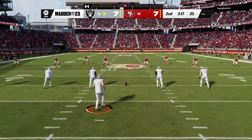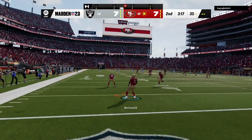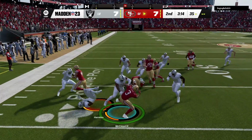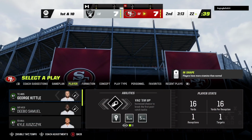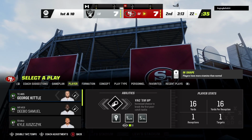Each team's had it. Each team has scored. 7-7 here as the kick's away. This will be fielded inside the 5. And he'll get it up past the 20 to about the 22. The Niners take over 1st and 10 at their own 22-yard line.